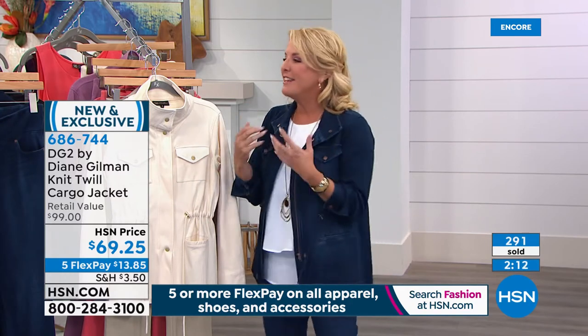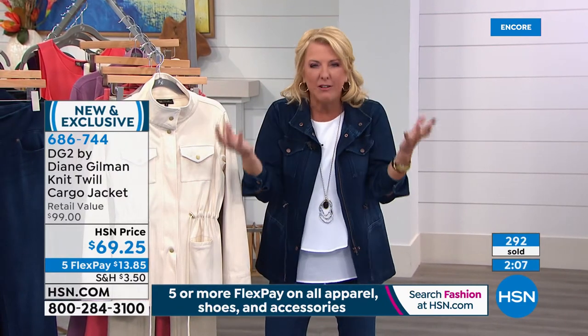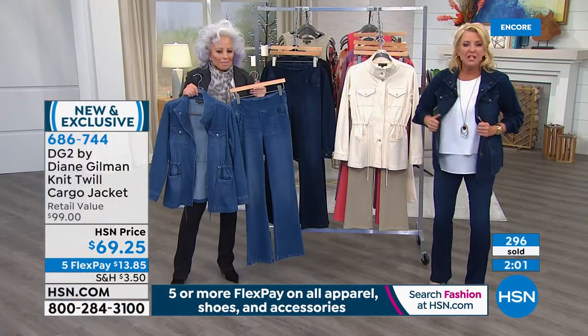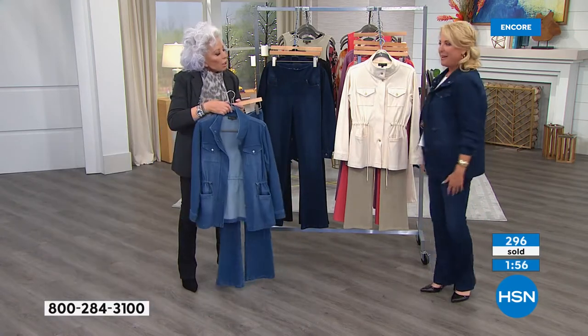And the fact that, Diane, this is what I can't get over, that this is a stretch knit. Guys, it's a knit. You know how comfortable a knit jacket is? It's a knit jacket, but it looks like it should be a really uncomfortable, rigid jacket. But this thing stretches for miles. And yet, look at how authentic it looks. And look, it's adorable.